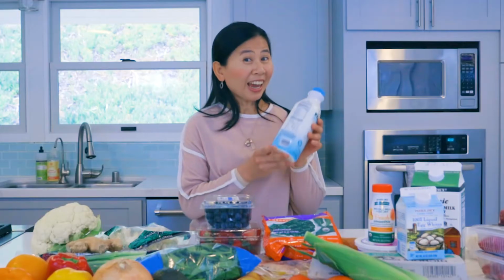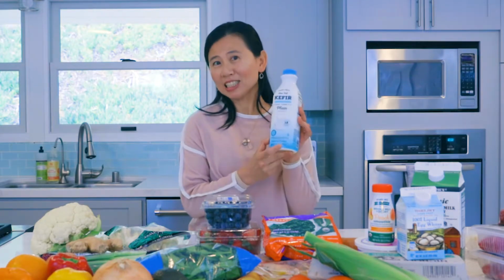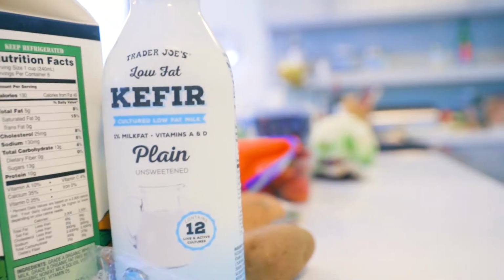A great product I like to recommend to everybody is kefir. Kefir works like buttermilk so that it gives you more flavor when you're making a bakery product like biscuit or pancake. However, better than buttermilk, kefir has more of the good bacteria in the milk so that when you're drinking or consuming it, you're actually getting the benefit of the probiotics.